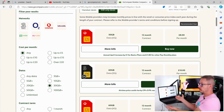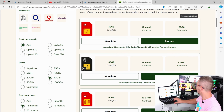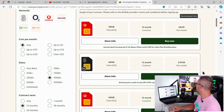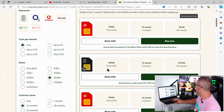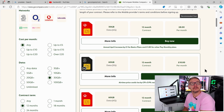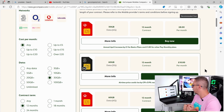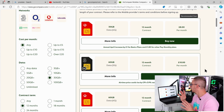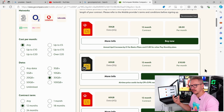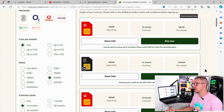This is, again, just a few minutes on the website. But what is important to me, have a look. This is Network 3, which I'm using at the moment. And they have 60 gigs for 10 quid. Interesting, really. When I was their client, and I was their client for years, I went to the app and didn't see this. The cheapest monthly plan I've seen was like 16 quid. So what's going on? You know what's going on because I just told you.